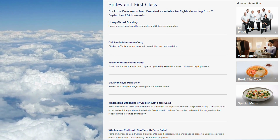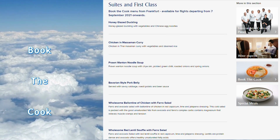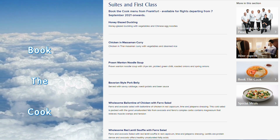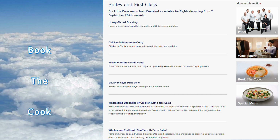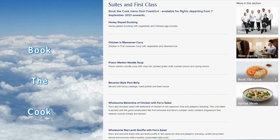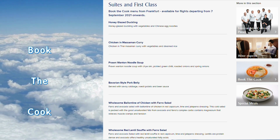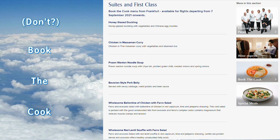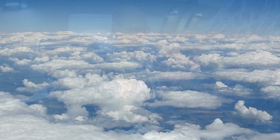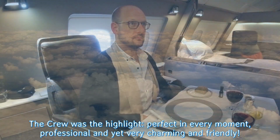Now comes Book the Cook. With the main course, my happy mood dropped for a moment. Singapore Airlines advertises the Book the Cook program for business and first class. You can order specially prepared dishes outside of the regular menu. I ordered honey glazed duck and I was really excited. That went really wrong in my case.